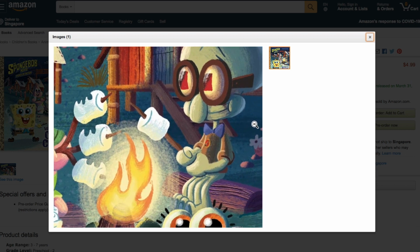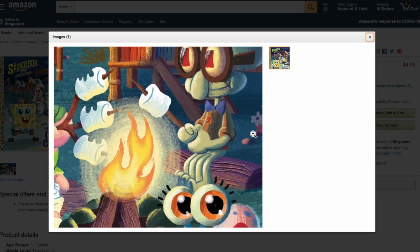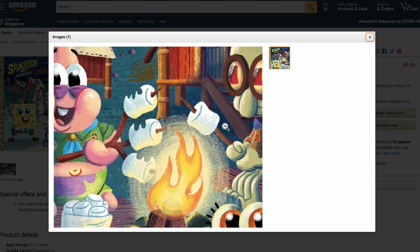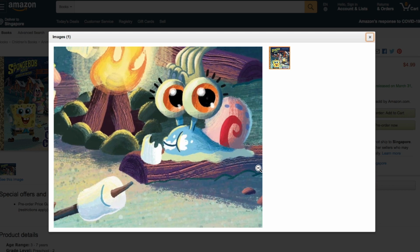It is actually interesting. We have the younger version of Squidward. He looks very orderly. He's wearing glasses, a bow tie, and on his shirt there is this little clarinet badge, which of course, Squidward likes playing the clarinet, right? So he's roasting a marshmallow over the campfire. On the bottom right, we have Gary, who's helping himself to a marshmallow. Really cute Gary over there.